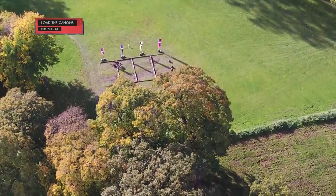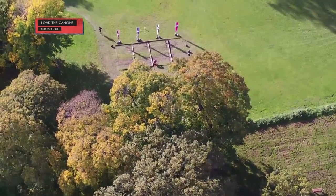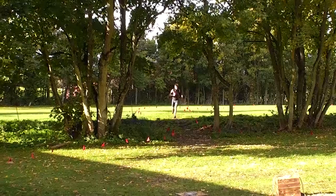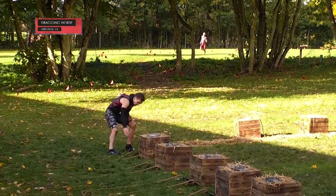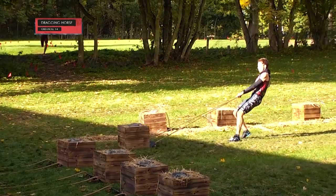I know. No, I think the load the cannon was the same as yesterday, but I know some of the other heavy obstacles, they've gotten even heavier than yesterday. Okay. Right, so they've literally got to roll it. Yeah, you can roll it over. See, they do it front side, and I think we'll see later on that the women will drag them from the other side.